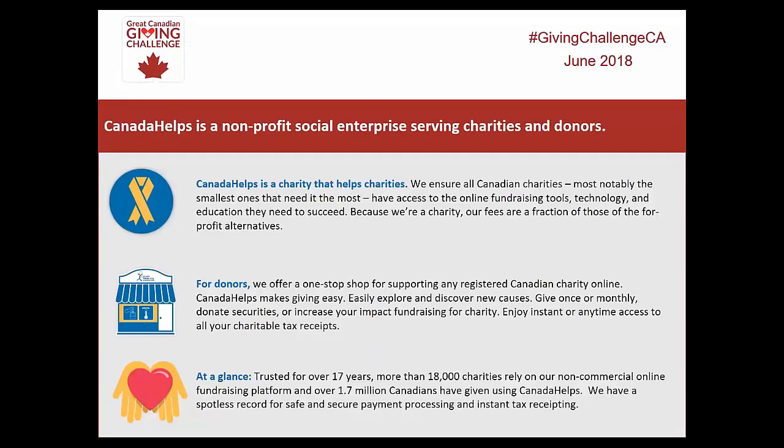So for those of you who are new to CanadaHelps, CanadaHelps is a nonprofit social enterprise focused on helping charities. We provide charities with open access to our affordable online fundraising platform and training so they can better connect with the people who support them. And for donors, we offer a one-stop shop for donating and fundraising for any registered Canadian charity online. Since 2000, over 1.7 million Canadians have donated through CanadaHelps, and together we've raised over $900 million in donations.